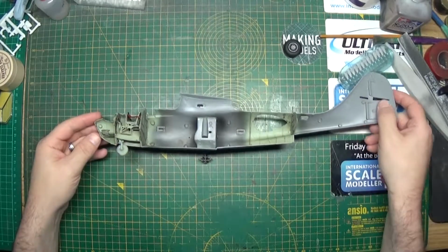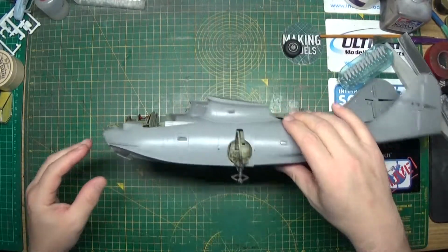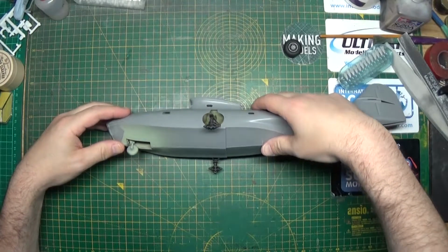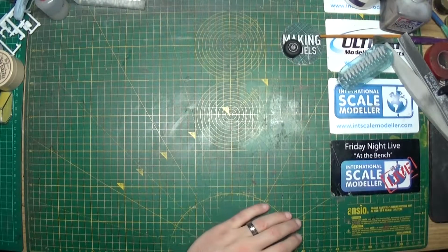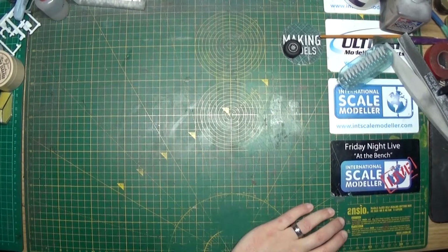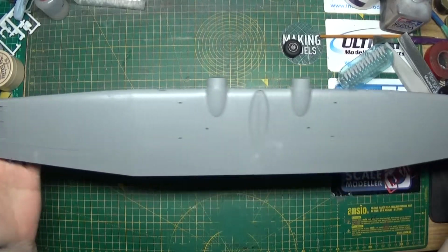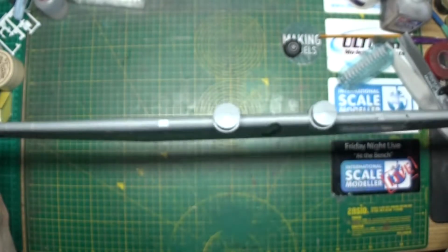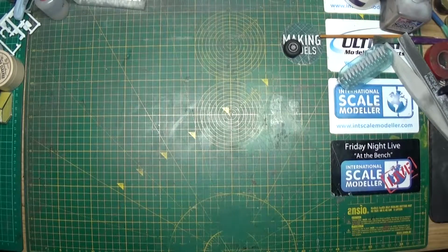So we have 2 halves done, ready to go together with the weights, etc. And the main wing is also filled and sanded and ready to go. It's quite a large wing, so I'm not sure the exact length of it, but it's a massive thing. But that is all filled and sanded and ready to go. And that is where we are with the channel.